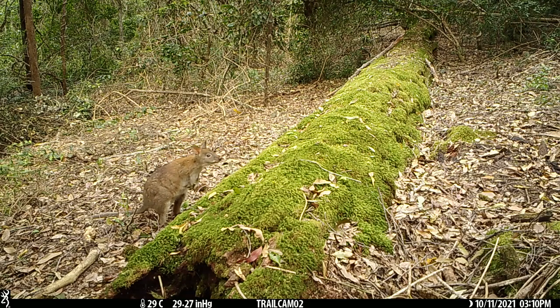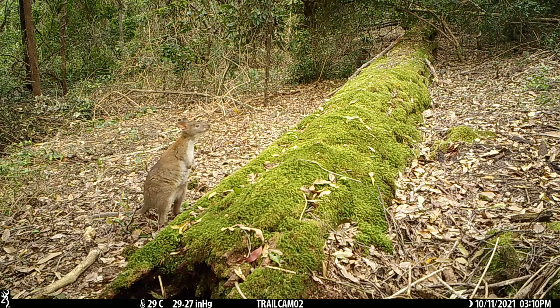I came across this moss covered log in the Canungra area in the hinterland and thought it'd be a good place to set up the camera. And I got a lot of these paddy melons on there.